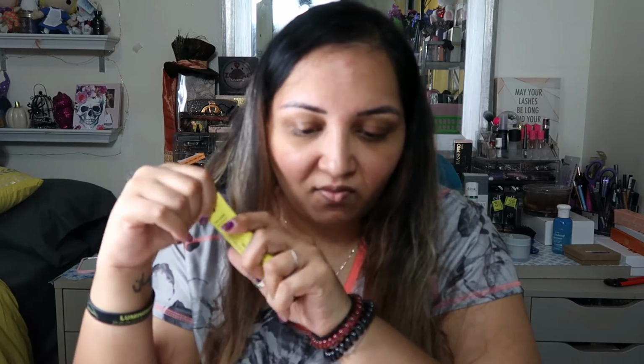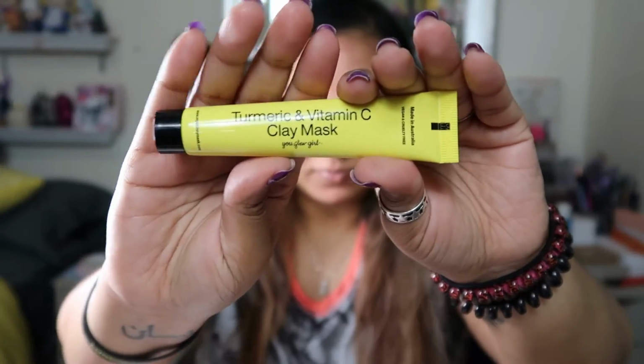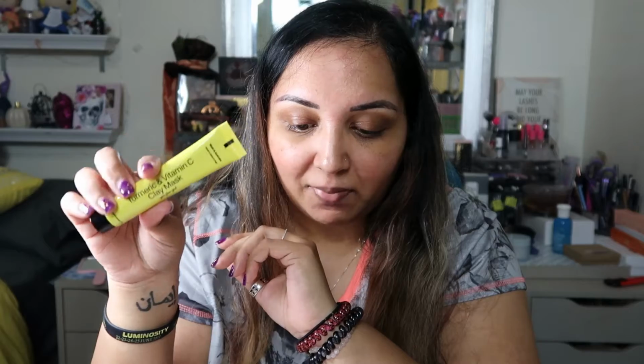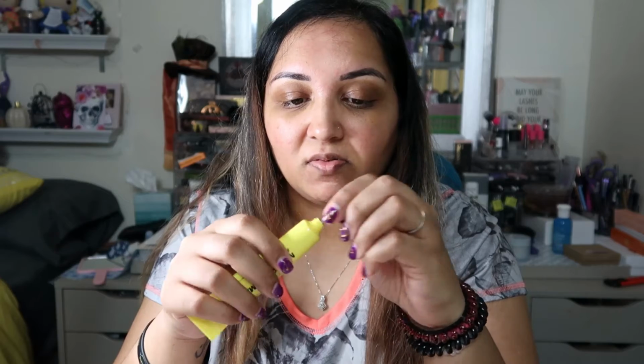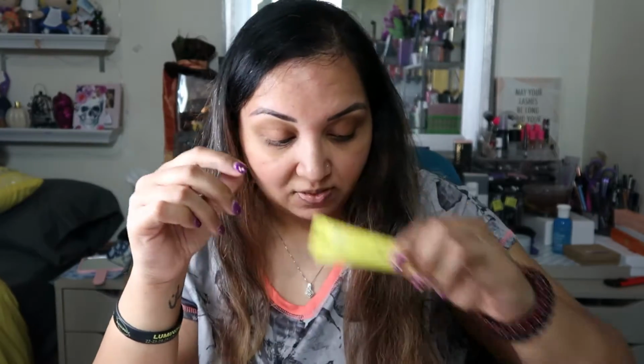The next item is My Skinny Mask Turmeric Vitamin C Clay Mask. I love these. Get your glow on with this Australian-made brightening mask. It uses natural sources of vitamin C and Australian clay to purify pores and boost circulation. Oh my gosh, this is going to be really nice to use. It has a little seal. Anything with turmeric is really great for your skin. And the retail value of this is $53.